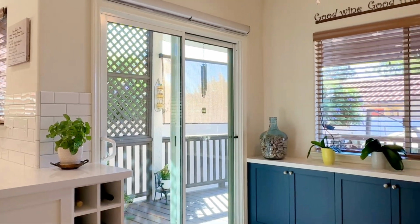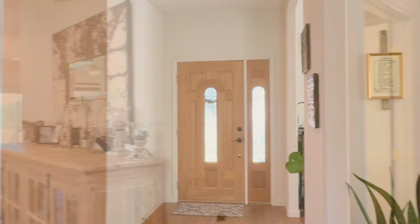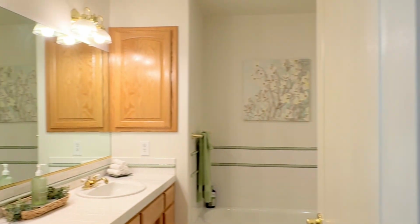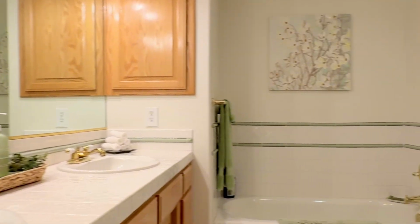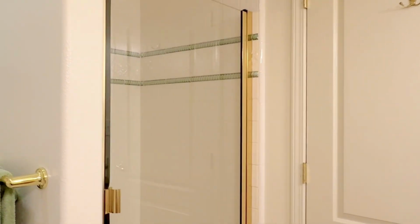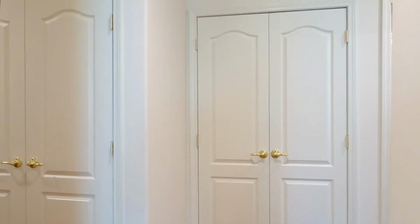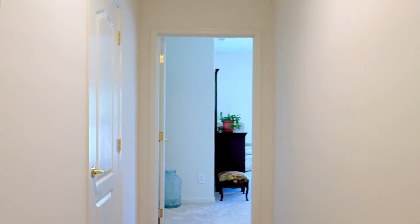Let's tour the rest of the home. These wide halls make it really nice as we walk through. There's a hall bathroom, which is a full bathroom, double sinks, tub, and the shower. And there's no shortage of storage here. We have a linen closet, coat closet, and a broom closet.